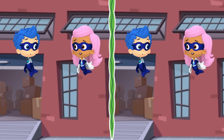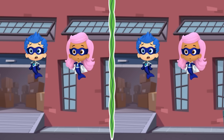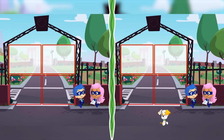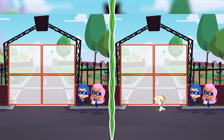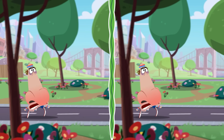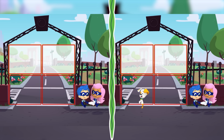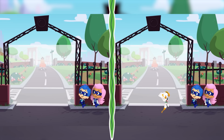If Running Nose gets his germs in the old factory, all the workers could get sick. Ah! How do we stop a running nose? We'll stop him with my tissues. Two more tissues, Super Boy. Count with me. One, two. That'll stop him. Another one? You're so good at this. Two more tissues, Super Boy. Count with me. One, two. That'll stop him.